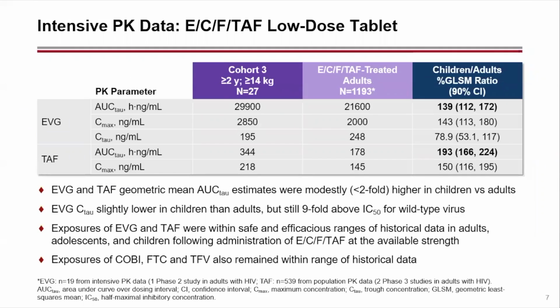The geometric mean AUC of EVG and TAF in cohort 3 were compared to adult AUC values and were shown to be modestly higher in children than adults. The elvitegravir TAF concentration was slightly lower in children than adults, but was still ninefold above the inhibitory concentration for wild-type virus. Exposures of EVG and TAF are within the range of historical data in adults, adolescents, and children that have been shown to be both safe and efficacious.